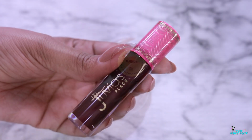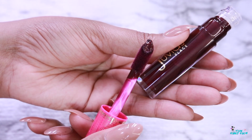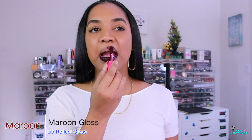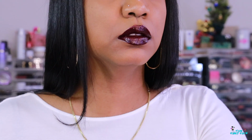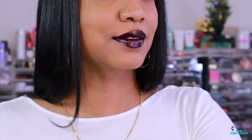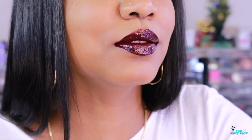And then last up we have the shade Maroon, which is described as just a maroon gloss. This one is a much deeper, blackened purple shade, and I love this as well. Again, the pigmentation is there. It's stunning. It's not sticky or goopy. It layers up really great and it's really glossy. This one makes my teeth look a little bit yellow, not gonna lie, but I love the color too. If you're into that vampy look, this might be one that you want to check out.